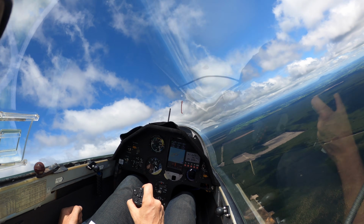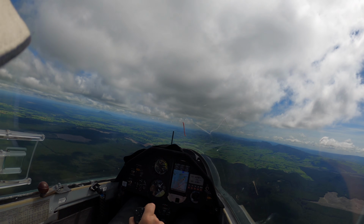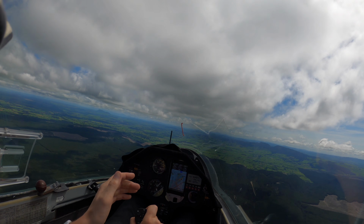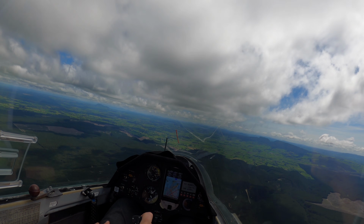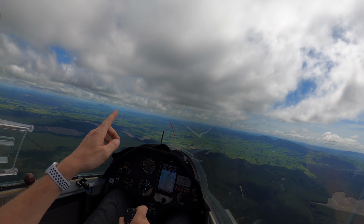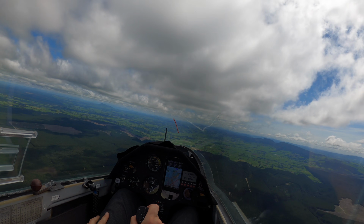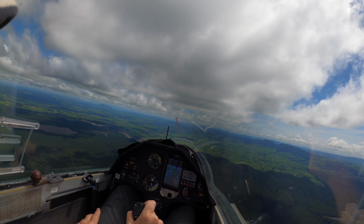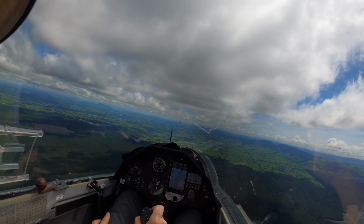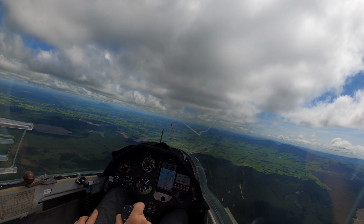There we go. Alright, well, here we are running a street, and it makes pushing into wind much easier when we've got a street. What I need to do though is then get over onto the next street over. Probably 2 of them. So we'll aim to do that.